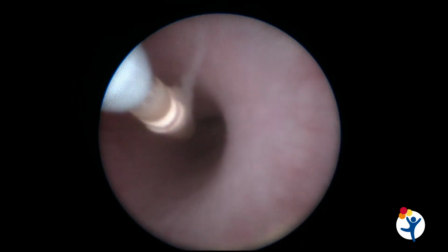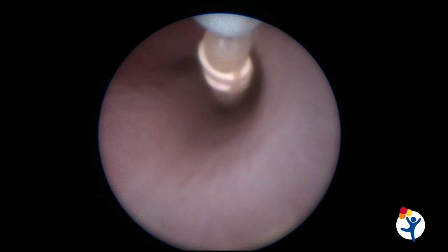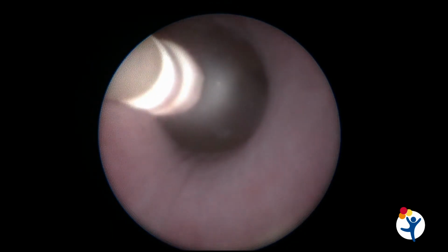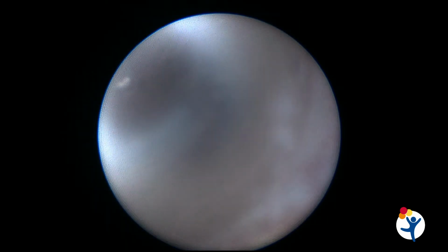So how is this procedure done? It is done under regional anesthesia, and a 10 French cannula is inserted into the uterus just above the midline face of the fetus. A curved fetoscope with a tiny balloon, shown here in this image, is inserted through the cannula and directed into the fetal mouth and then directed into the trachea. The balloon is then deployed, inflated, and detached just above the carina.